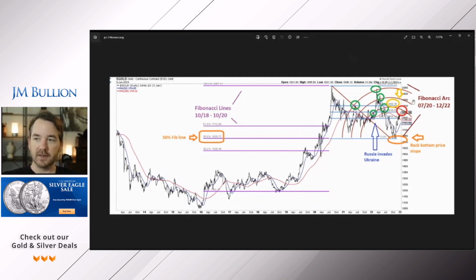You've got lines and the arc, and I'll explain those in a moment. For the lines, I basically just wanted to know what the market was doing and why we have this rock bottom price. Why is it this rock bottom price? Because the price tested twice here recently and is now surging past. So I think we're past where gold could bottom to at 1625-ish.